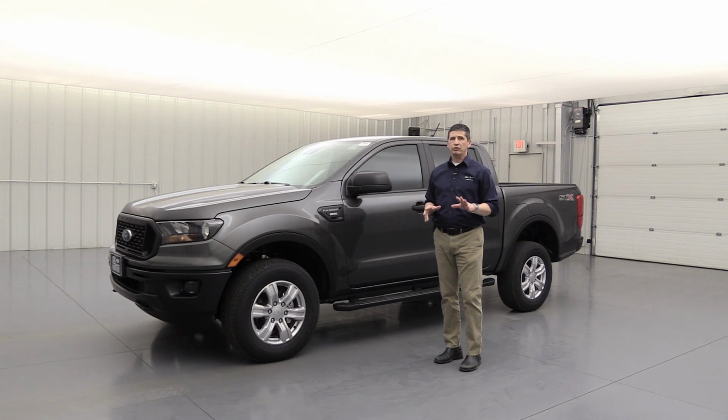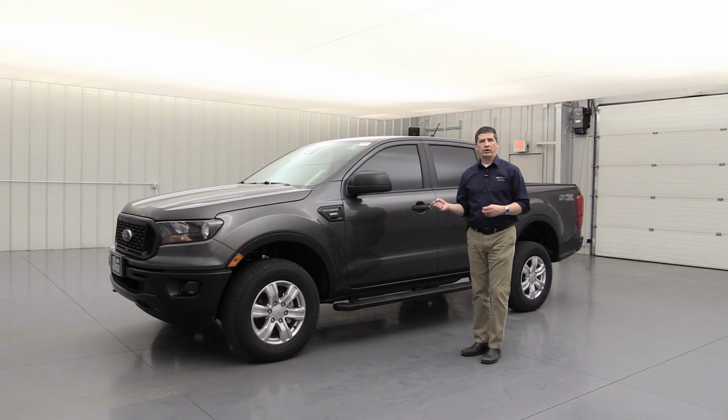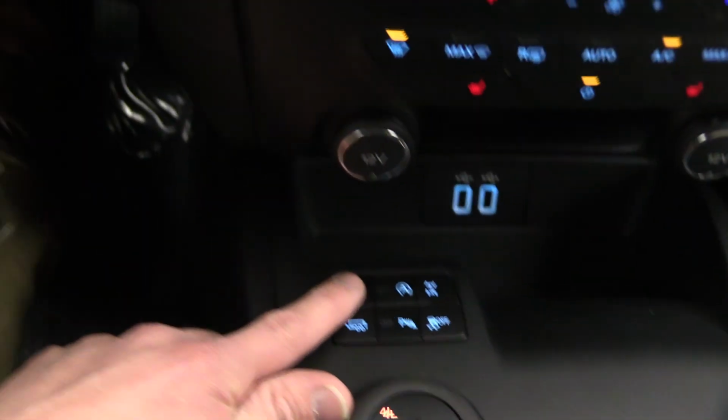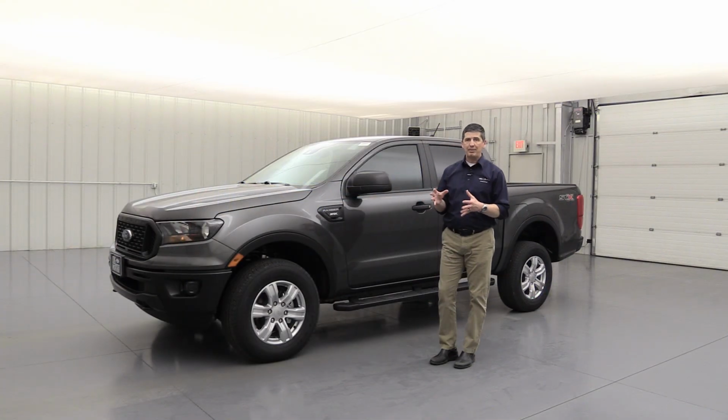We only see the trail control in 2 other Ford lineup vehicles. One of them being the Raptor, and the other being the Tremor package for the Super Duty now for 2020. Now also in the Ranger, it was part of it last year as well. Trail control is basically cruise control for going on the trail. So it'll allow you to set your speed from anywhere from 1 to 20, I believe, or maybe 19.